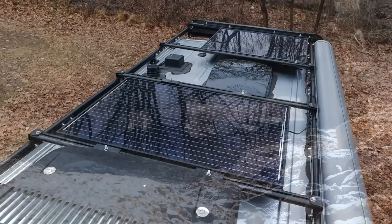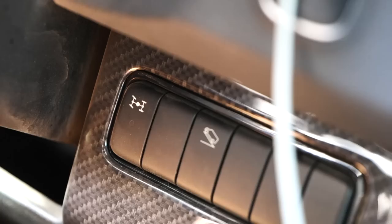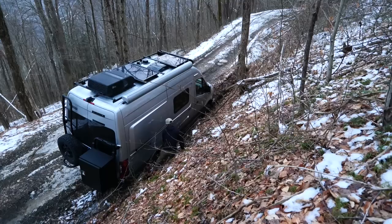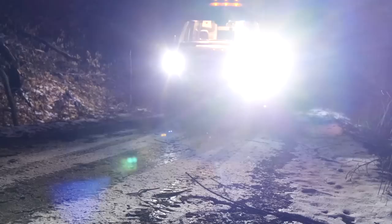The 2020 Sprinter's four-wheel drive system is... I'll be honest, I have no idea how it works or what it's doing most of the time. It's rear-wheel drive for regular driving, while four-wheel drive and low range are selectable via buttons on the dashboard. Computers are responsible for power distribution. Applying pressure to the accelerator is more like a suggestion from the driver, and then the computer, a borderline sociopathic AI, decides how to respond to that suggestion.